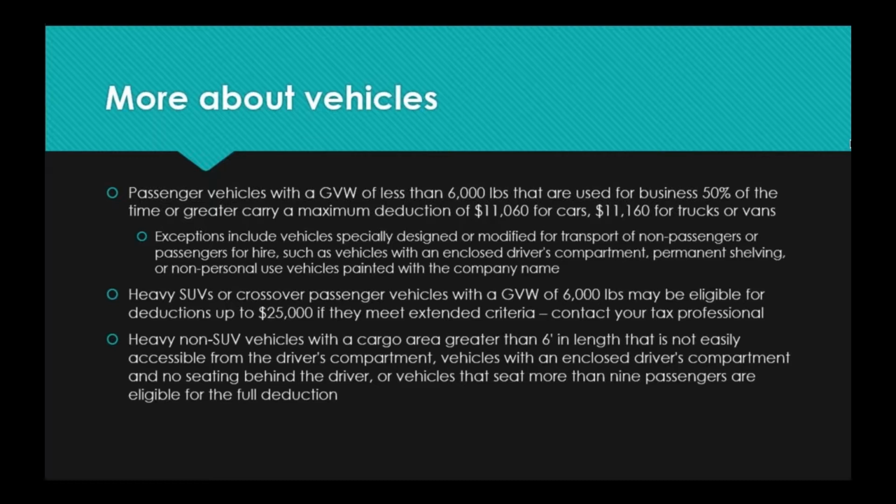Now, passenger vehicles may still be eligible for a partial deduction. Passenger vehicles that are used for business 50% of the time or greater carry a maximum deduction of $11,060 for cars and $11,160 for trucks or vans. So if you purchased a company car, you can deduct up to that $11,000, not the full price of the car unless you paid less than that. Talk to your tax professional because the portion of time that it is being used for business comes into play again.